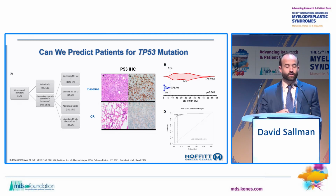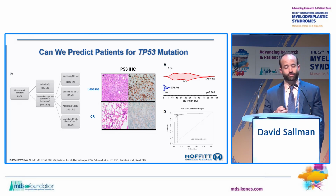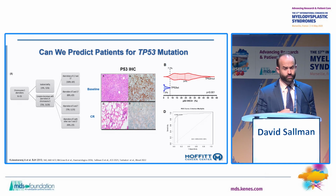It's really nice work by Austin, the King's College group originally. If you look at aberrations of chromosome 5, particularly in the setting of aberrations of 7 and 17, you could predict with up to 100% certainty the presence of a P53 mutation. You could do this with an MDS FISH panel. Actually, some centers in the US are doing same-day MDS FISH panels for this reason.